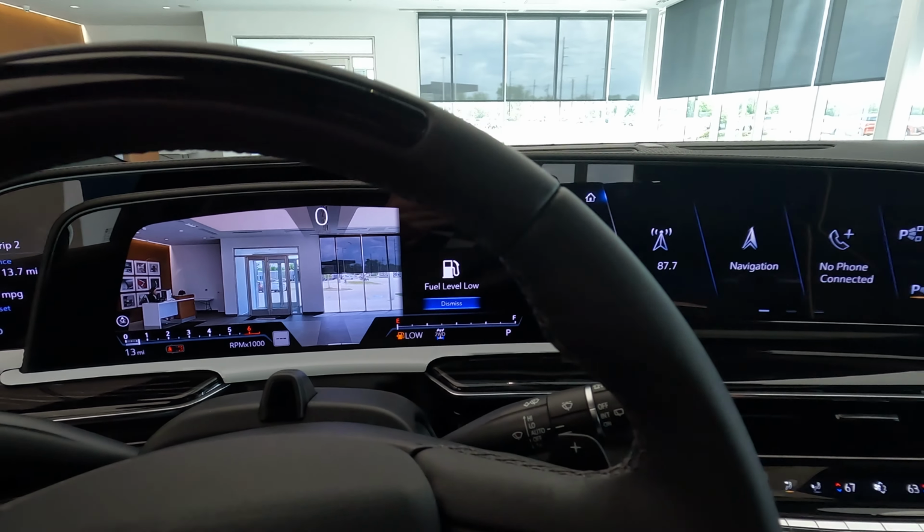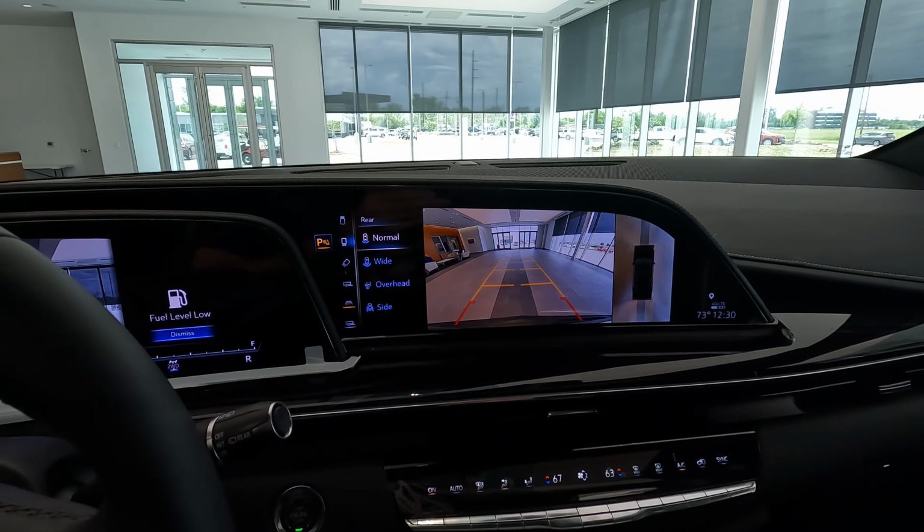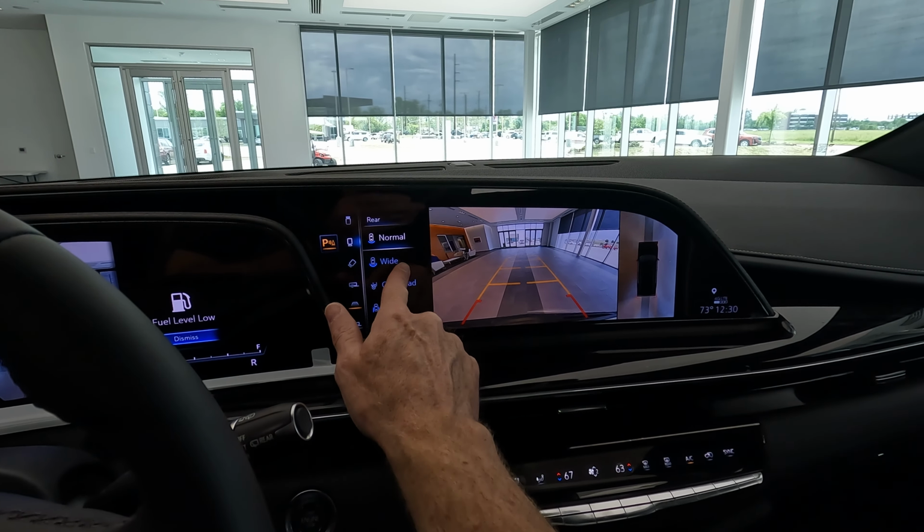We'll make this real quick here. I don't want to leave this on for too long since we're sitting inside here, but here are your camera views. You have quite a few different views.